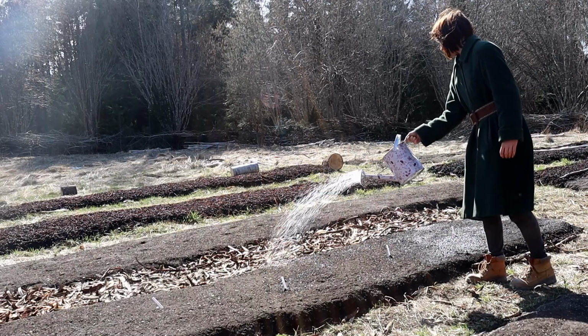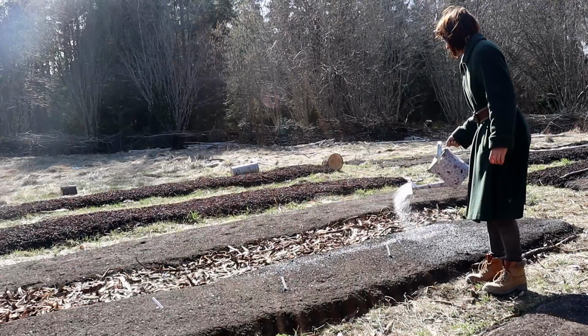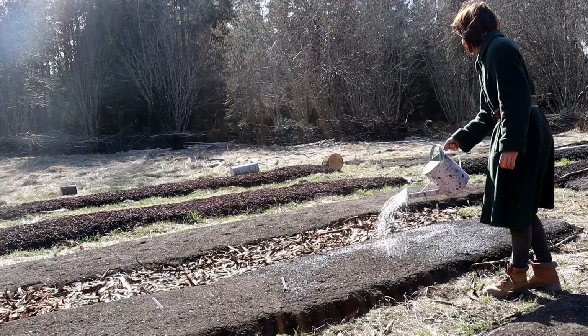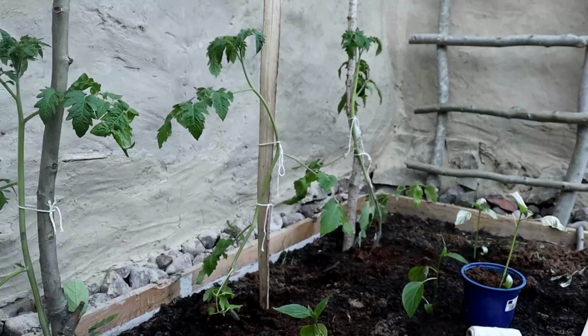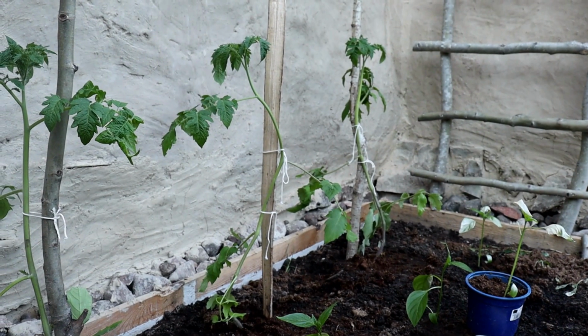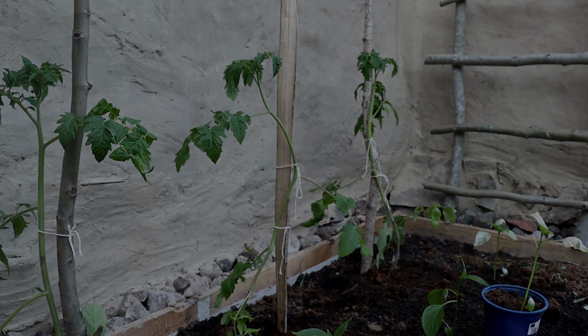The first no-dig garden beds appeared in the landscape. Besides the earth that came out of the pit for the pond, I used compost and a seaweed mulch. The first tomatoes and peppers were planted in the small greenhouse.